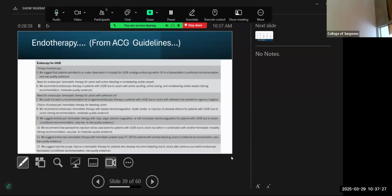Okay, and regarding acute bleeders, the choice of endoscopic hemostatic therapy. There are a multitude of therapies. The best ones, which are not commonly done in Sri Lanka, are bipolar electrocoagulation, heater probe coagulation, or absolute alcohol. These three are the best. They are done only in some gastroenterology medical units, but not very commonly. And these are per the ACG guidelines of 2021.